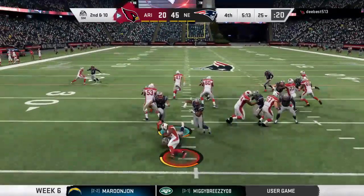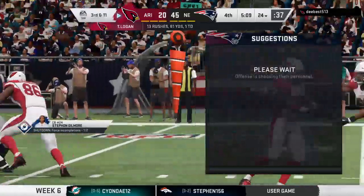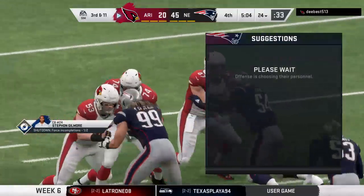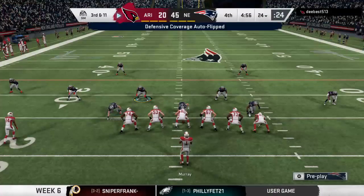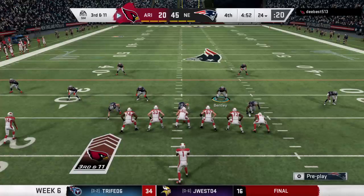On 2nd down now. It's Logan. And this Patriot defense up to the challenge once more as they again stop him behind the line. It'll be a loss of a yard, and that'll bring up a 3rd and 11 situation. Hey, watch the slant. 22's coming. 22's coming.